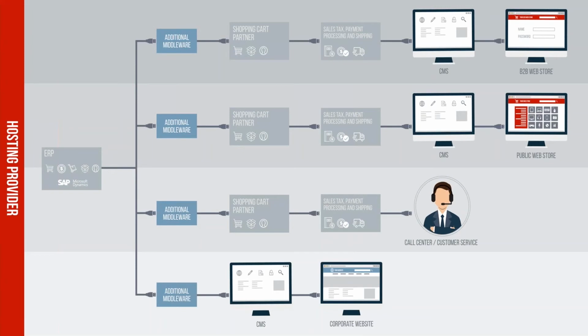Typically outside of Sana, this is the traditional setup. This is something we discussed earlier, where you have the ERP solution, you have some type of middleware or legacy system that's trying to connect and communicate to the shopping cart. That shopping cart is in addition trying to communicate with a third-party provider, whether it's a sales tax provider, a payment processor, or a shipping processor. And oftentimes there's a CMS solution in addition to all of those different software platforms.